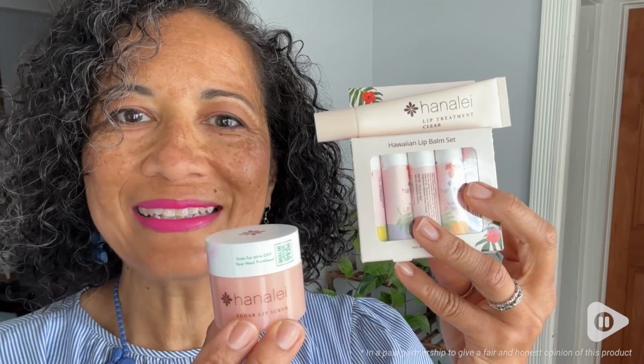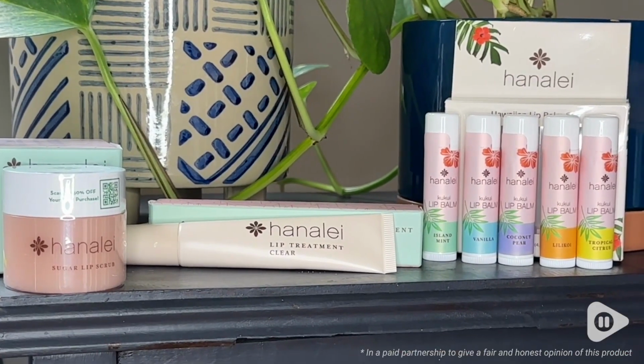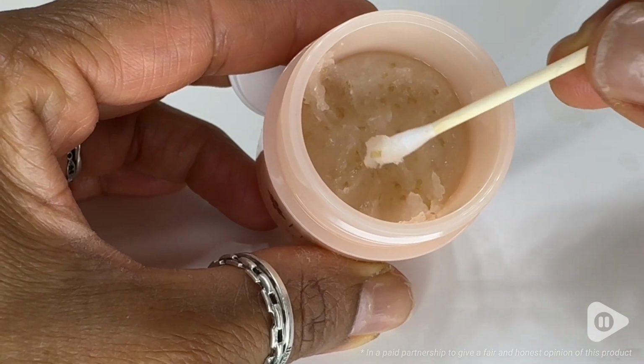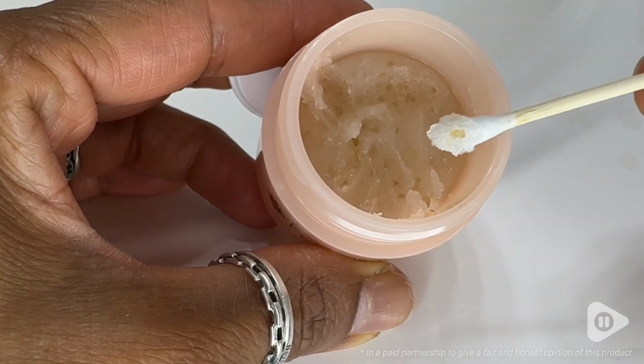Would you like to have your lips feel like a beautiful breeze from Hawaii? Then you will love this beautiful gift set from Hanalei. I really appreciate that natural Hawaiian sugarcane is used in this lip scrub. I only used a little dab and did exfoliating at night.